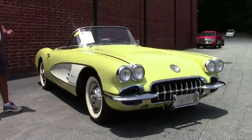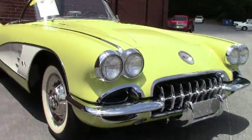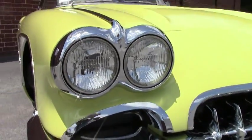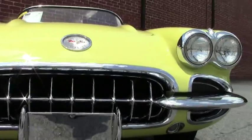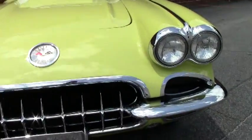This particular car is a recent body-off restoration. 270 horsepower engine. It's got recent chrome, full interior, very correct car, correct paint, correct interior. This particular example of a '58 is just a no excuses car, and it shows.